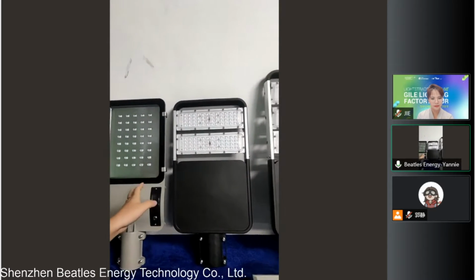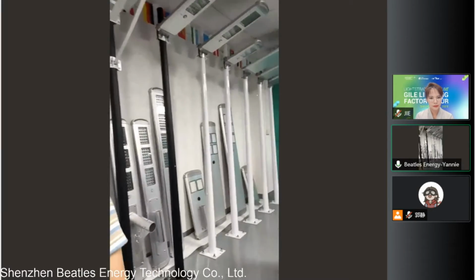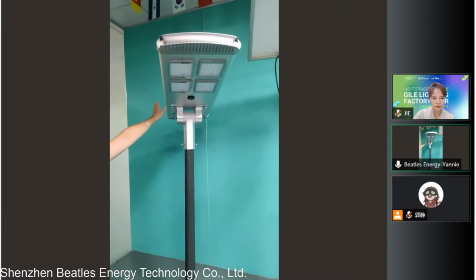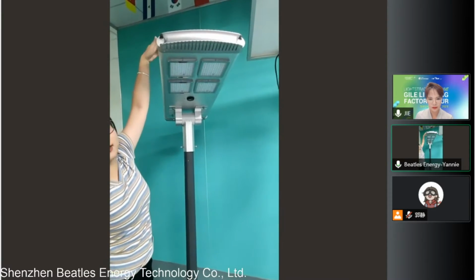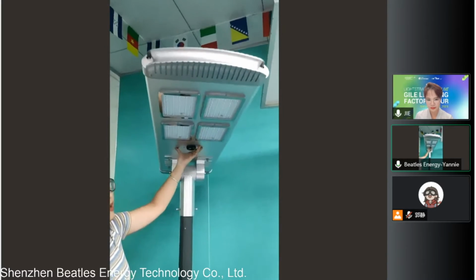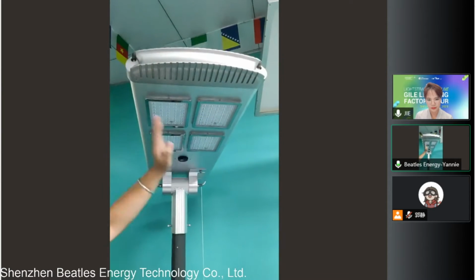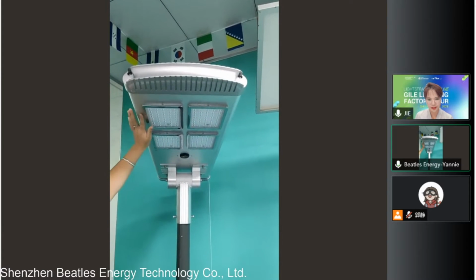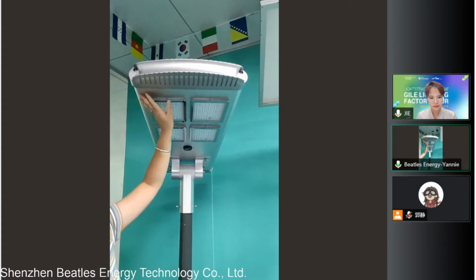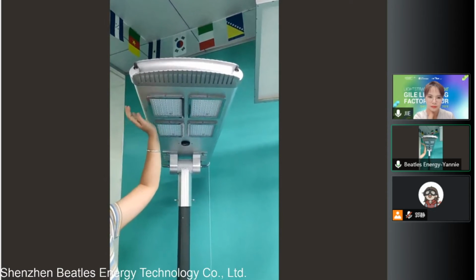This is the second one, and the third one is this one, an all-in-one solar street light. The solar panel is on the top, with the LED lamp, controller, and the battery. The whole lamp is aluminum alloy material, and the appearance is done with anodized oxidation treatment, which makes the lamp strongly anti-corrosion.